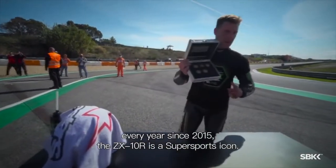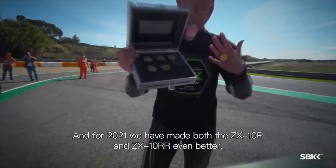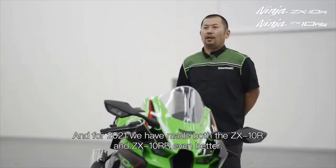The ZX-10R is a supersports icon, and for 2021, we have made both the ZX-10R and the ZX-10RR even better.